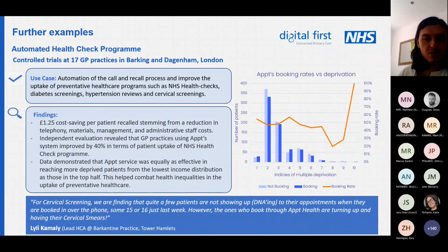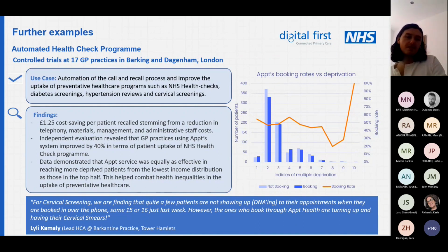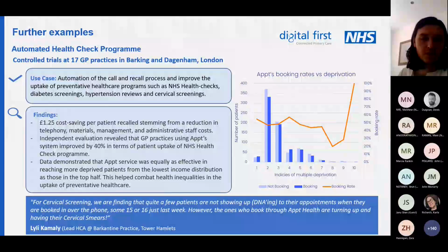40% in terms of the actual patient uptake of NHS health check. And the service was essentially demonstrated that it was able to effectively reach people in deprived areas in the same way that it was with people in more affluent areas. So it didn't cause any health inequalities.